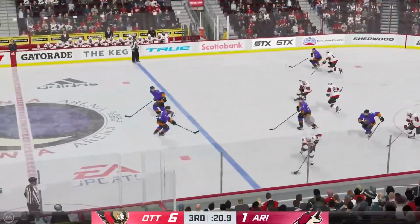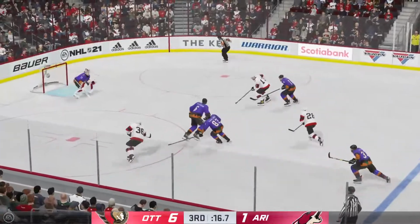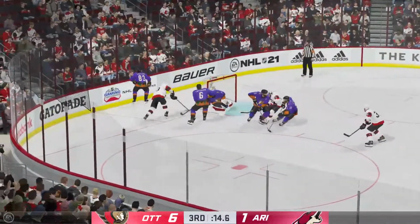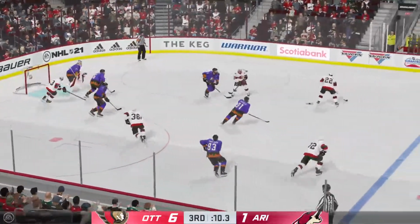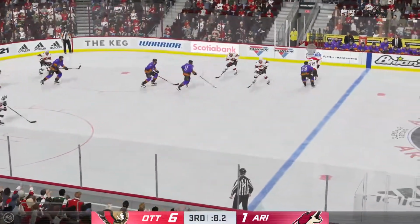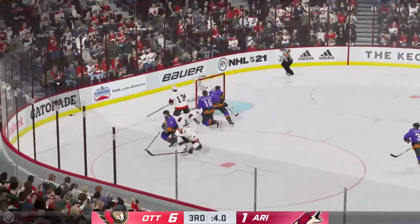Moves it to White. Oh, they telegraphed the pass, and he picks it off. Move to the middle. Lets the wrister fly and puts it anywhere but the way he wanted it to go. He's got to do something a little better than that. Just can't finish it from there. Wonder if that gives him a nightmare later. Denied by Kemper.